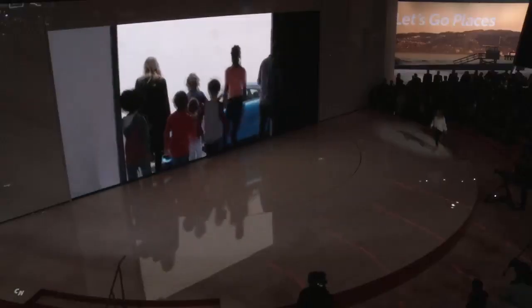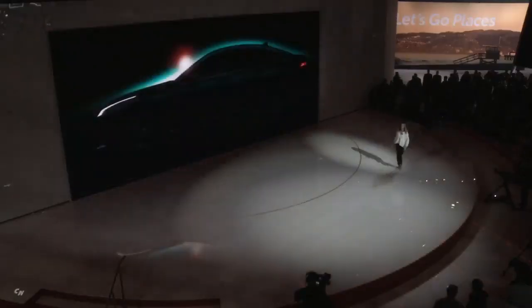Whoa! Now we're interested. Wow, those kids were so excited to see a Mirai, and I hope you are too. But before we get to that, I want to share a little background about Toyota and our fuel cell strategy.